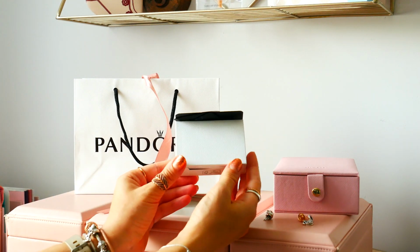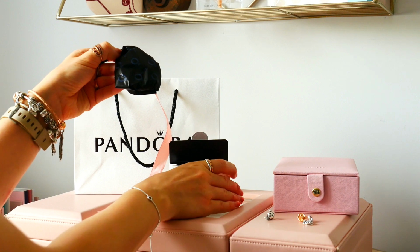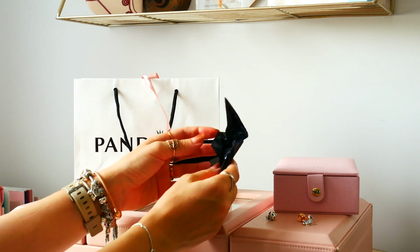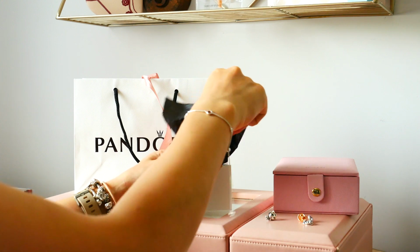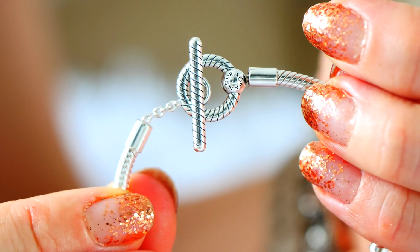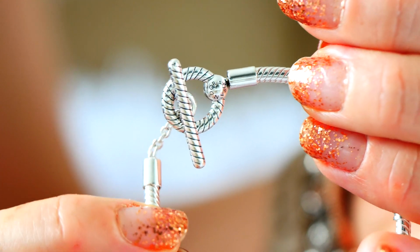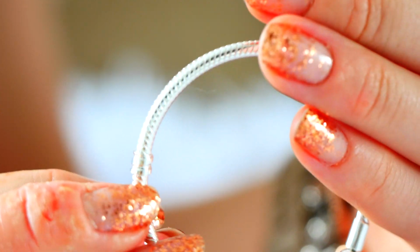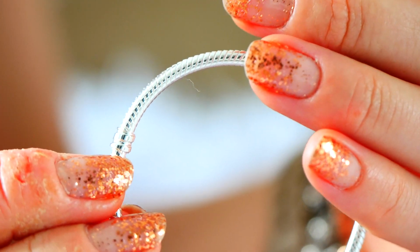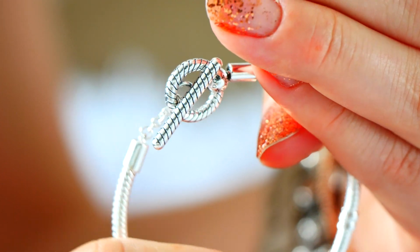Moving along, we have this box, and I'm so excited to share this with you. So let's open her up. And this was another purchase I was going to wait to get, and then you guys, I just caved. I couldn't resist getting it. Plus, she had pulled out my exact size, so it was really meant to be. So I got the size 17 T-bar snake chain Pandora Moments bracelet.